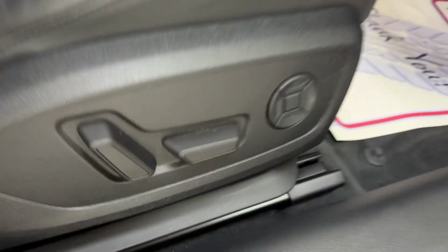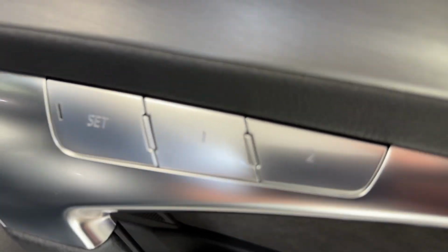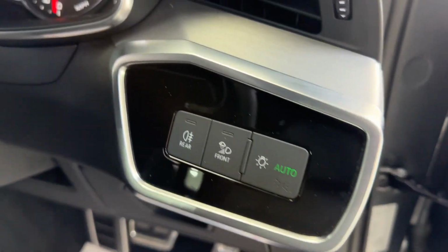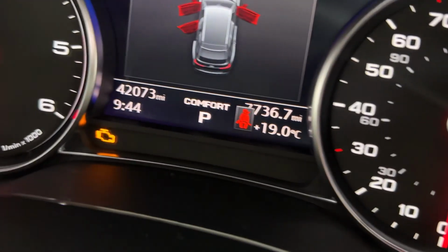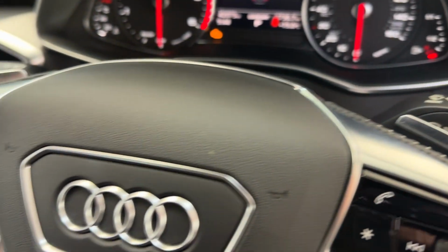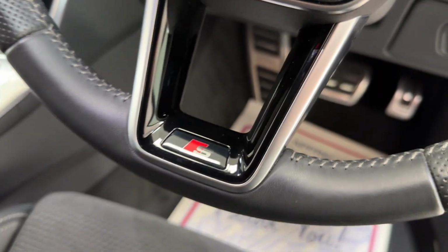So we've got electric seat with memory settings. You can just about see that. Miles. Don't worry about the engine management light. That's just on because I haven't got the engine started and I've got the ignition on. S-Line sports steering wheel.